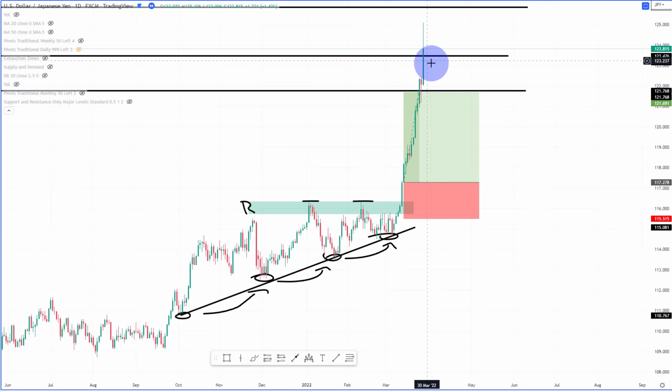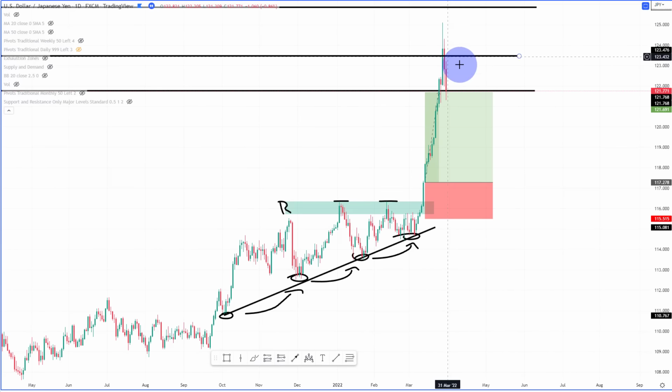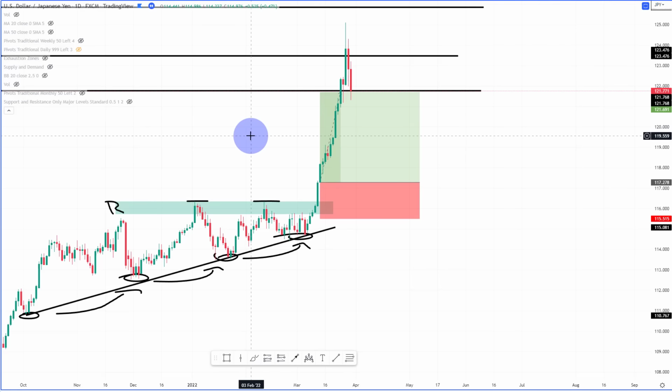We can see break and retest, second level cleared. And then you can see we are seeing the reversal. So once you get to those big levels, it's very important to manage your trade more closely. What I would recommend, if you are still in the trade here, go to a lower time frame and really tightly try to lock in your stop loss to avoid giving back too much profits.